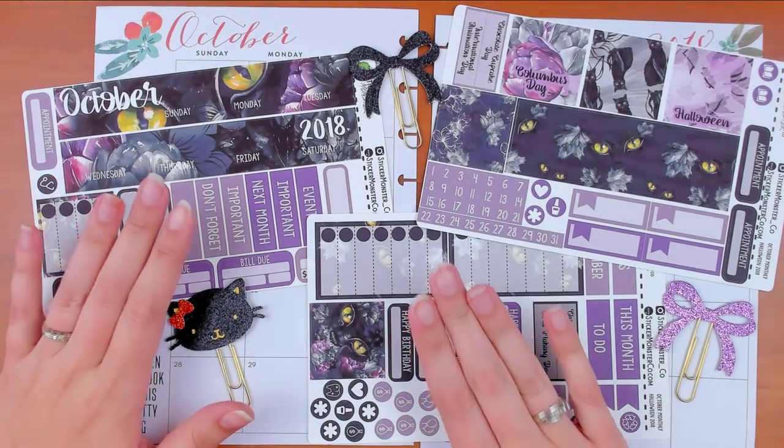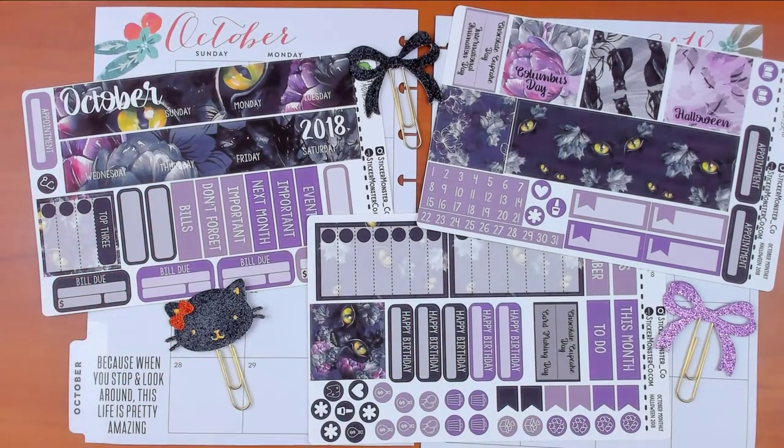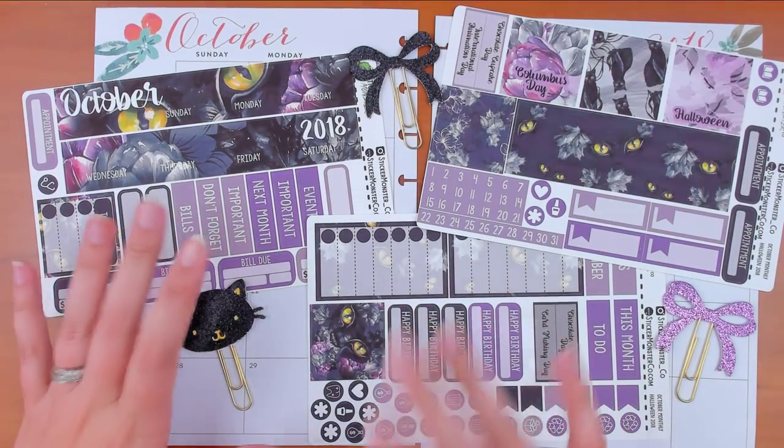So this kit's from StickerMonsterCo. I already have my November and my December, which will be in a haul later this week, so you guys can see that. But I'm going to go ahead and get started. This is a kit for the Happy Planner, and we're in the Happy Planner.